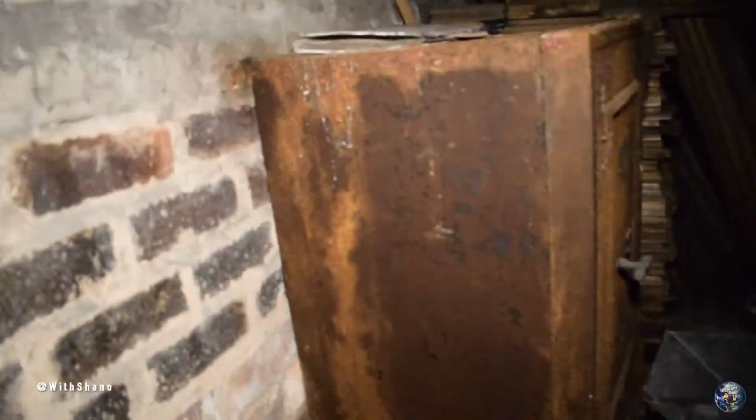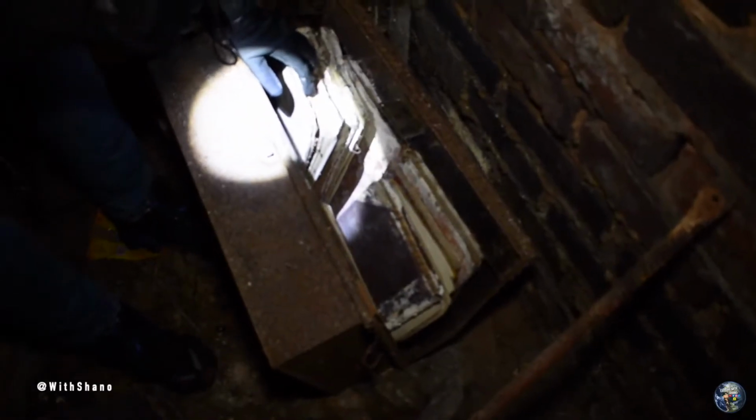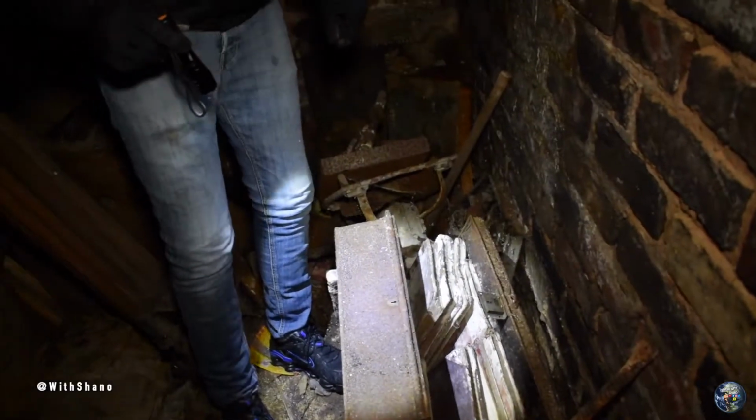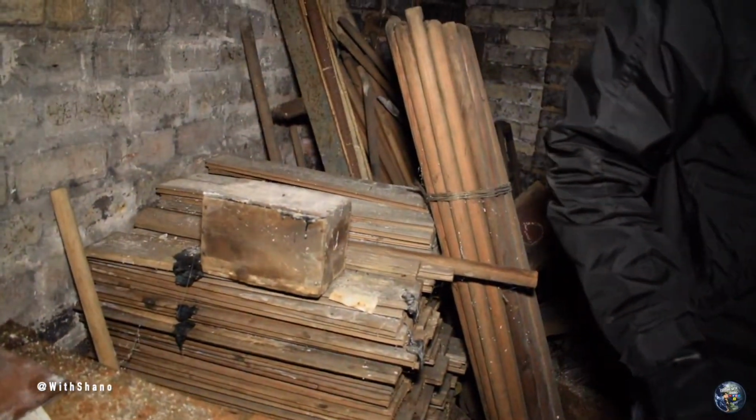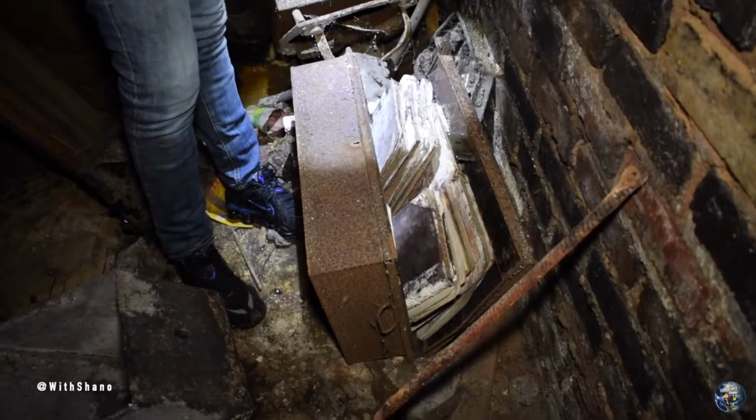Look at that, there's a briefcase. Show all the documents and stuff in there. No way, it's got fresh writing and everything. Mad little storage area. This big briefcase. It's like a storage tin.